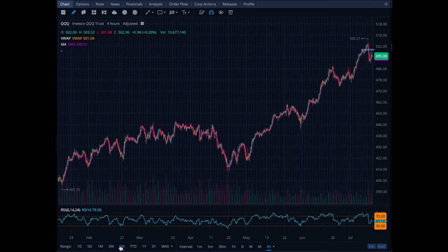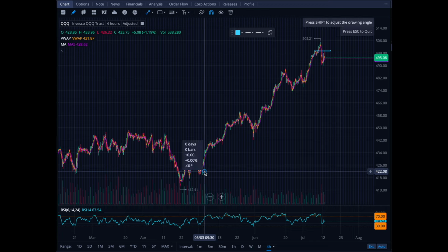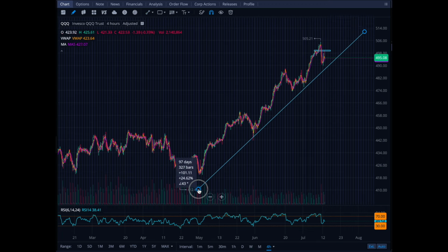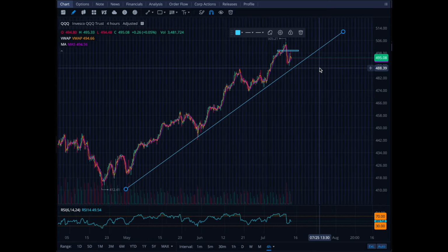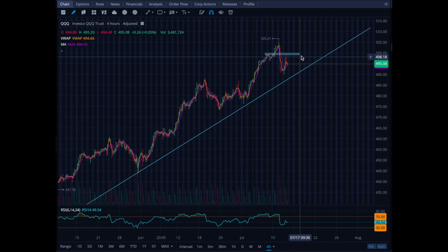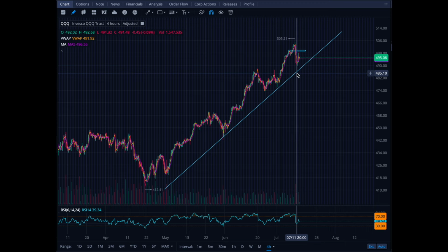Now, don't get me wrong. It's still bullish. I mean, this is a bullish channel. You can see by just looking at the chart. Just draw this right here. Boom. It's still bullish. It's got all the touch points. It's touching every single time and still coming up. It doesn't mean it can't go higher, but you definitely got to be careful and just keep an eye on it and see if it rejects 500, is it going to start to sell off to like 490 and then start to finally break that pattern? That's what I'm looking for.